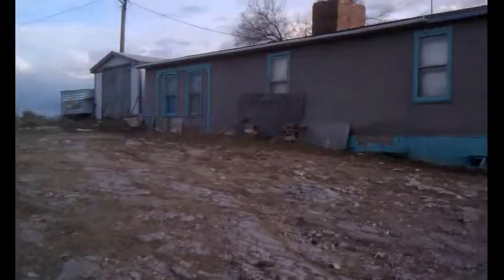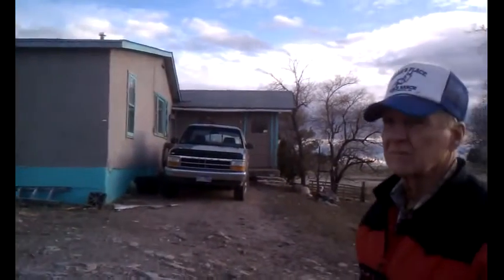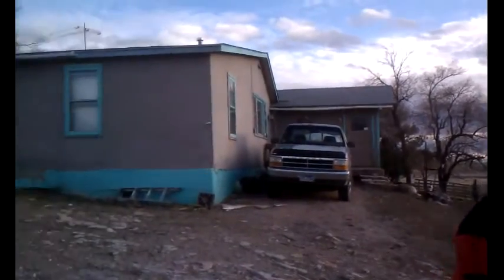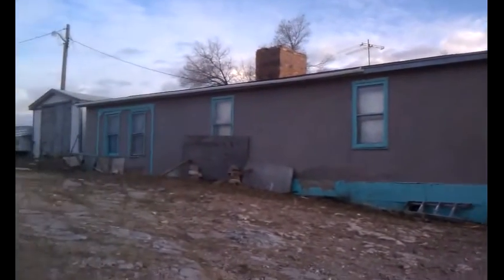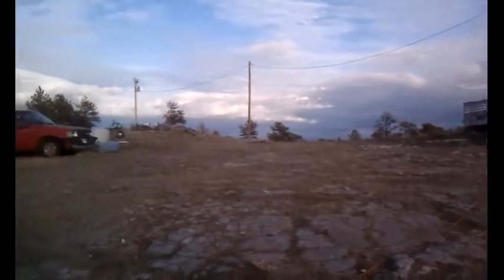The foundation, part of it, is cracked. There's also a large crack all the way down the wall. When it blows, you really feel the house shake and you hear whistling, and that's one of our concerns right now.